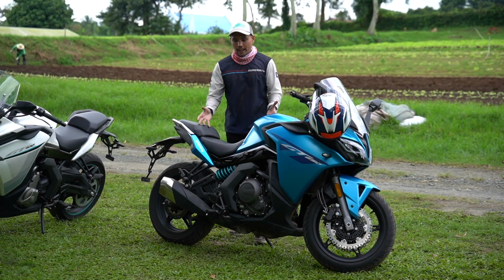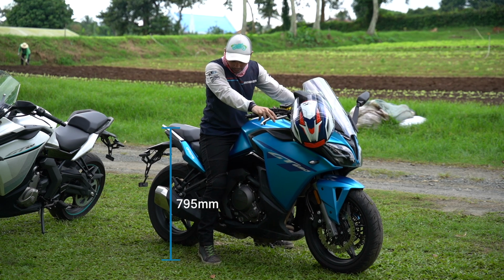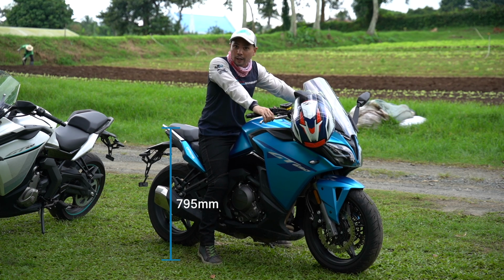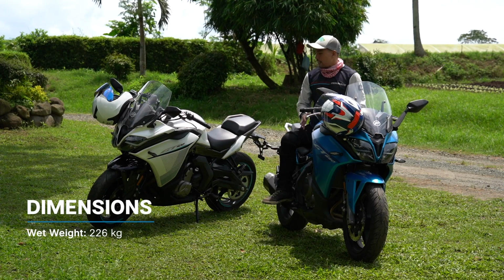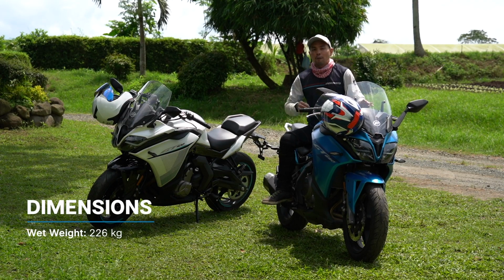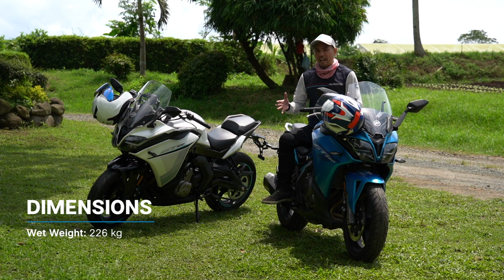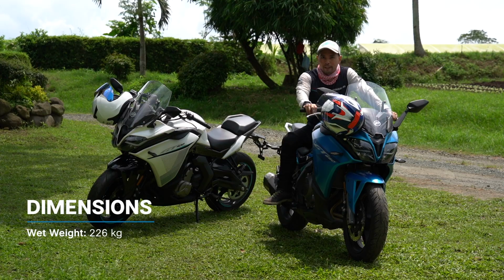Now, one of the selling points of the bike is the seat height. It's 795 millimeters, and at 5'6", I can nearly flat foot the bike. However, if you're the size of a, let's say, Cacoterona, it might look like an ADV. The 650 GT and the 400 GT have an identical wet weight of 226 kilograms. That is just about 500 pounds, which is pretty heavy. So imagine yourself on these bikes riding in city traffic. Probably not the best situation to be in. However, when you're on the expressway, that weight will come in handy because of the stability.